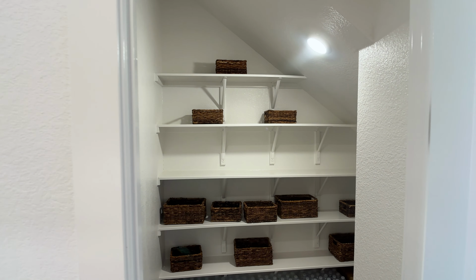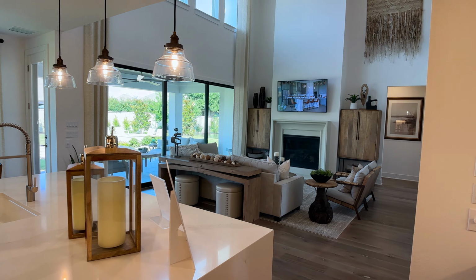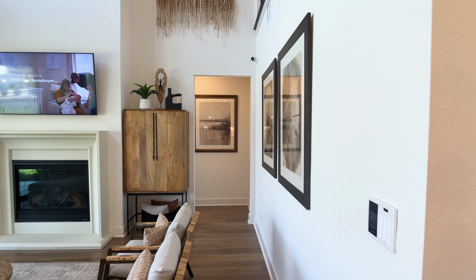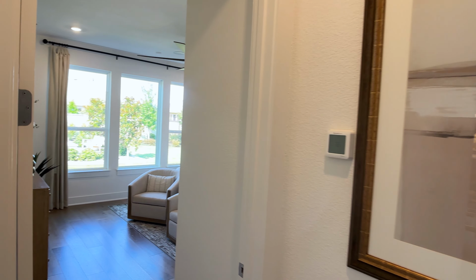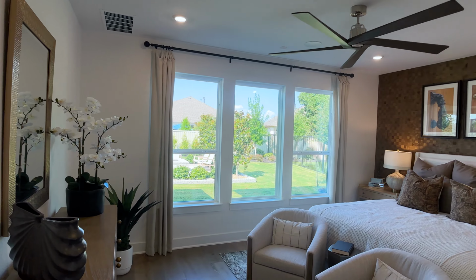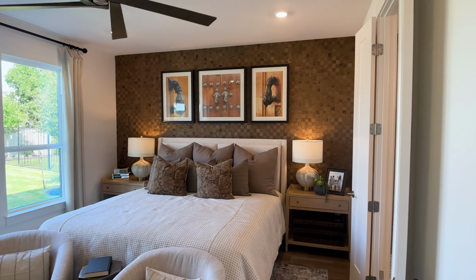I have already highlighted so many features of this home, which are not even half of them. And this is the reason why our clients fell in love with this home. We still have a primary bedroom and a great closet to explore on this floor with a guest bedroom as well. And upstairs is my favorite part. My clients really like this accent wall in this primary bedroom.